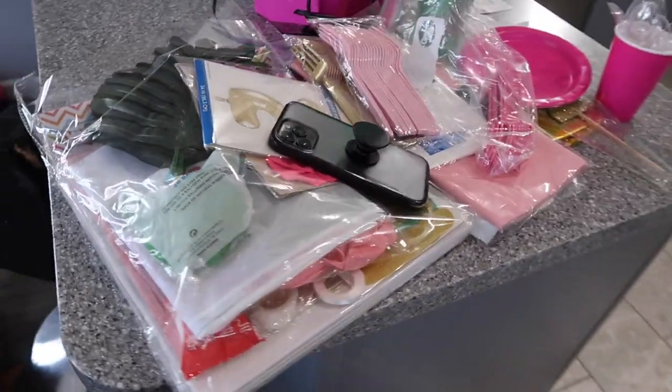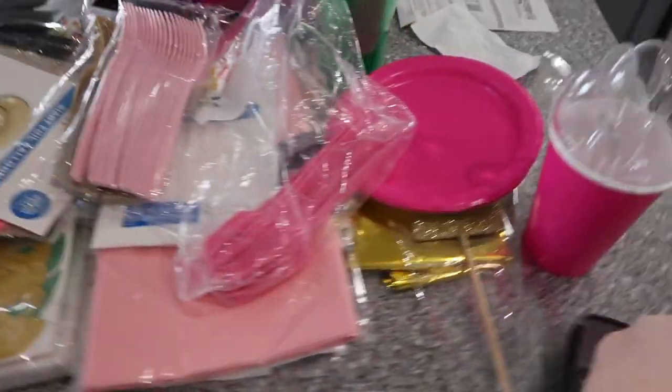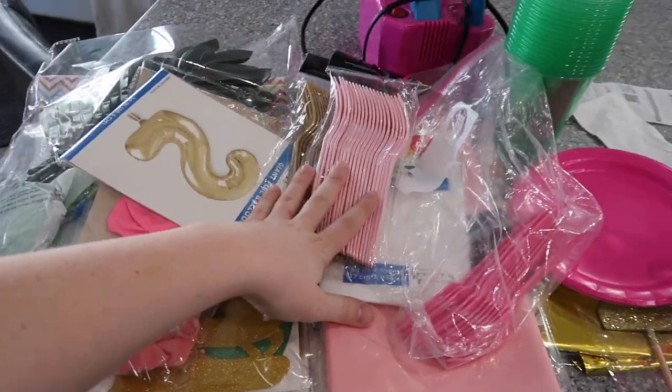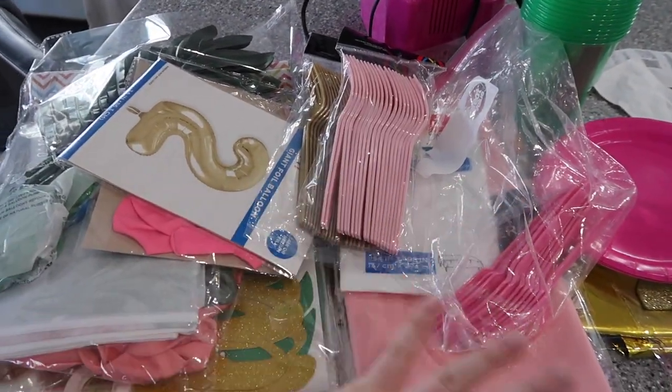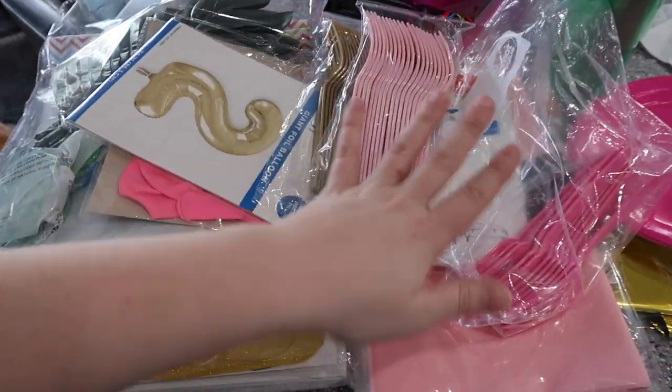Here is some of the stuff that I have. This is for the balloon arch, my phone. I need spoons. I didn't have spoons. And then I have a list. I'm not gonna continue to say what it is, but I have it listed out. So I need to do that.